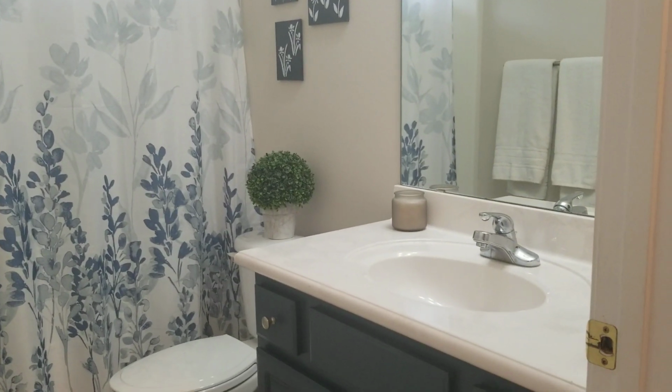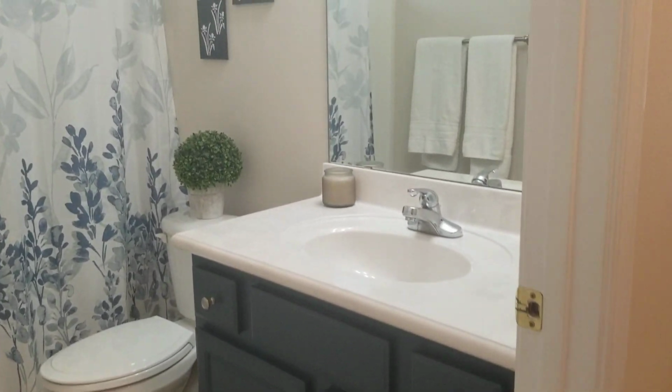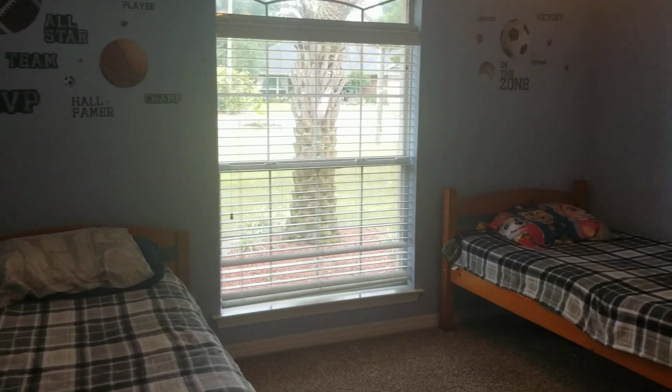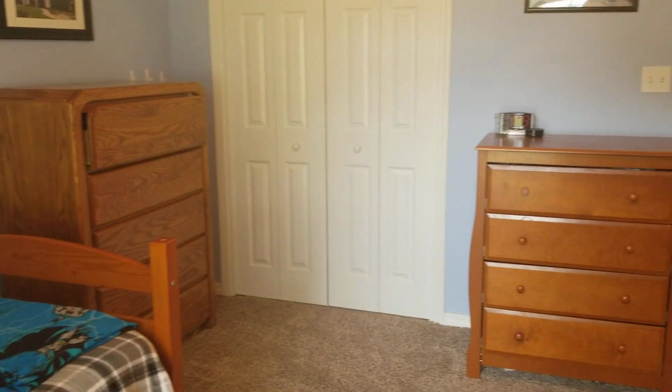Again, they have updated the cabinetry the same color as the master. And then the shower here is a fiberglass insert. It's in pretty good shape, as you can see. I know it's kind of hard sometimes to tell in these videos, but I'm your eyes and ears on the ground. Front bedroom here, a little bit smaller than the first one, but definitely get a queen size in here with plenty of extra space.